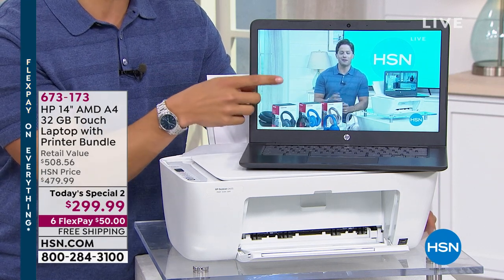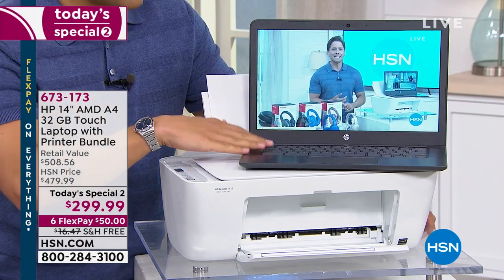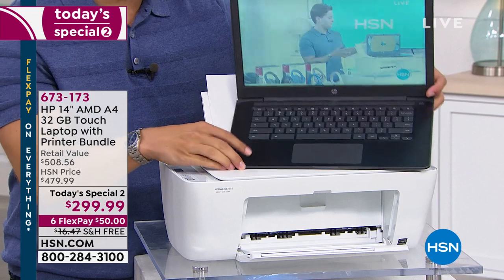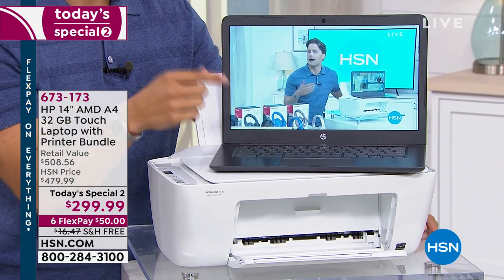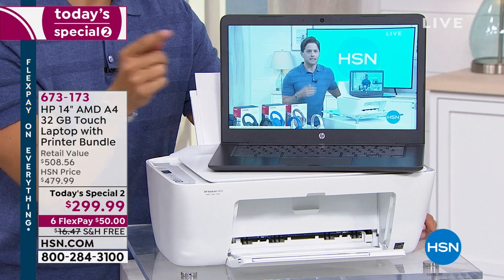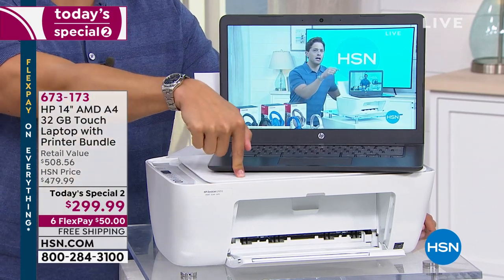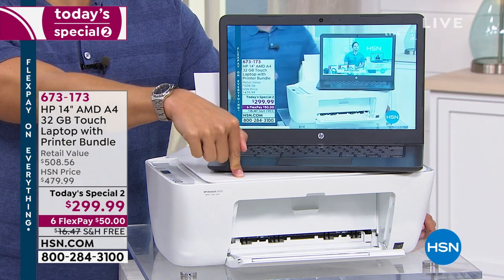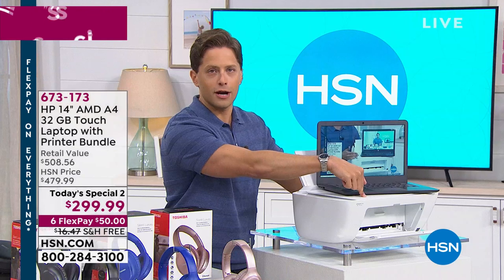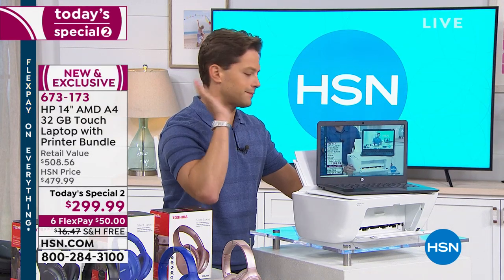It's your web-based system to do all of your mobile computing. It's got your full keyboard on it. It's got your large size trackpad. It's an HP AMD touchscreen Chromebook and a printer to boot for $299.99. Oh, by the way, we're gonna give you a year of tech support too. If you've never used a Chromebook before and you need some help setting it up and learning it, you're gonna get a year of tech support.